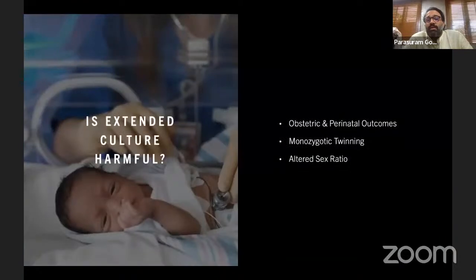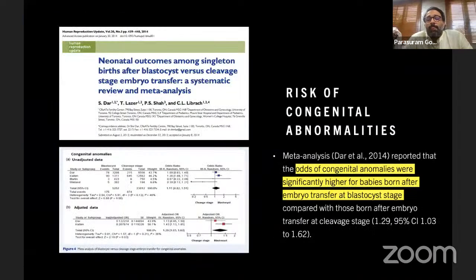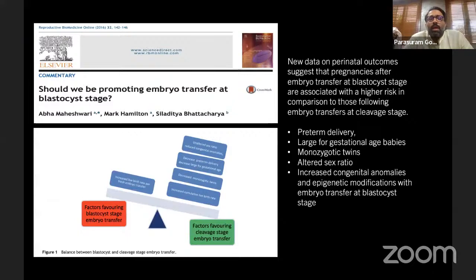Now, coming to the third entity: if this whole extended blastocyst culture is going to cause any harm to the embryo, what are the obstetric and perinatal outcomes? What is the incidence of monozygotic twinning? Is there something called an altered sex ratio in this issue? One study published in 2014, probably the only one, established a statistically significant increase in congenital abnormalities in patients who had a blastocyst stage transfer. But following that, the reports were not much.